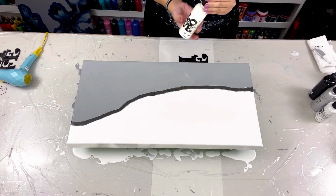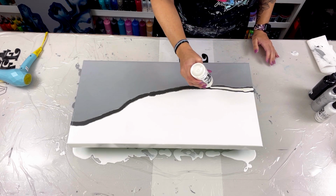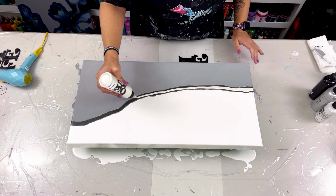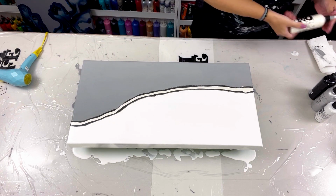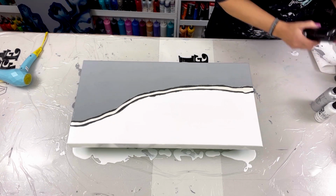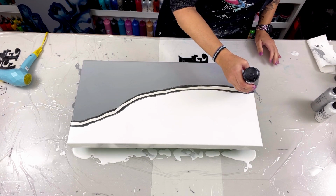Okay, so Graphite. Let's do the Pearl Cream. And now because there's, well, how many colors are there? 5 now? Yeah. Well, we'll see how this turns out with black and white in it too. All right. So black.